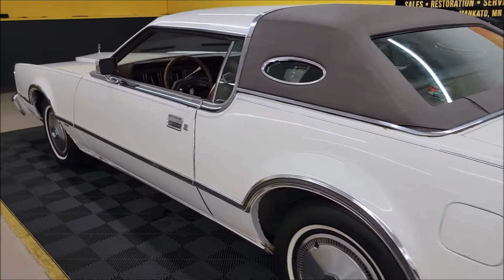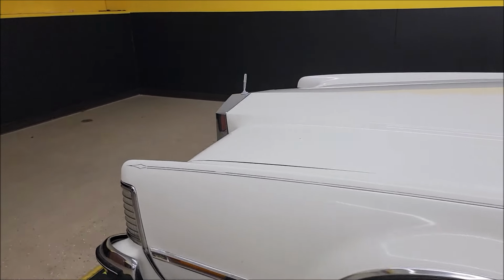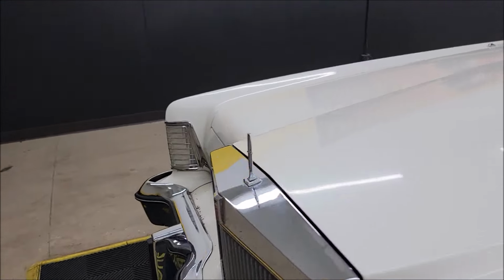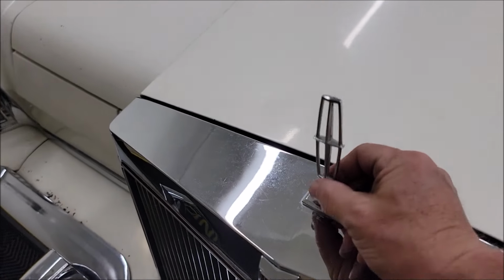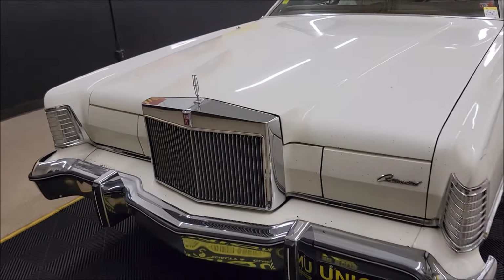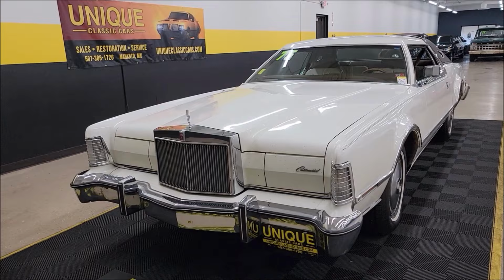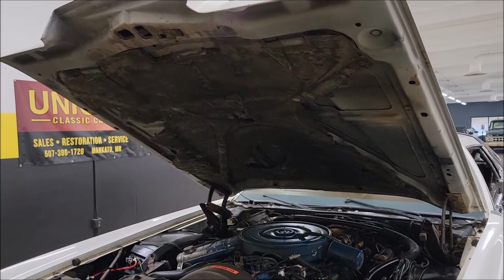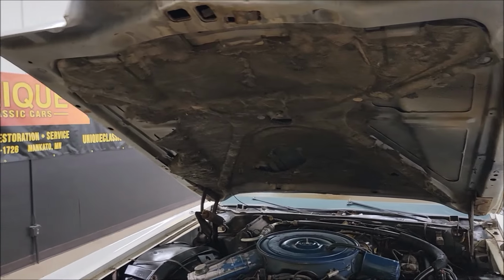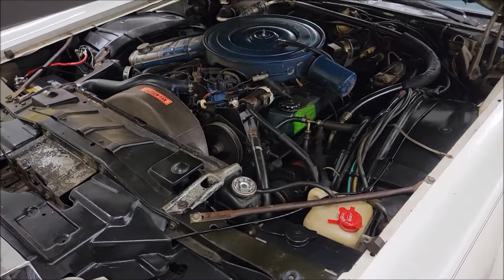Alright, let's go take a peek at the engine bay and underneath the hood. Also wanted to mention this hood ornament right here, that will not stay up all the time, so I'll make you aware of that. Let me pause this a second, check out the engine bay. Stick around to the very end of this video. Jason's going to take it for a drive, show you how it goes down the road. There's a good look at the hood liner and engine bay.